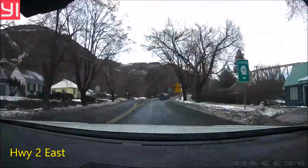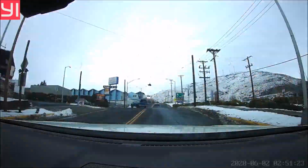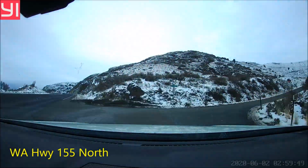So we ended up seeing it. It's a dam. It's really not that exciting, to be honest, but this whole area was very pretty, and all these rock formations and everything were actually really cool. This day highlighted the Pathfinder's capabilities pretty well.